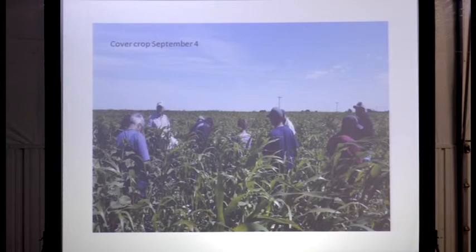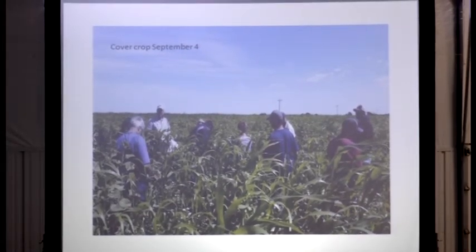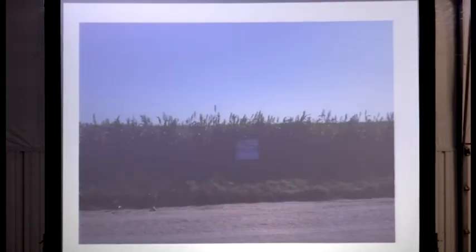So there's some 5 and 6 foot tall people out there, so you can kind of get an idea. You know, there we are another couple weeks later, get that much more growth out of that.